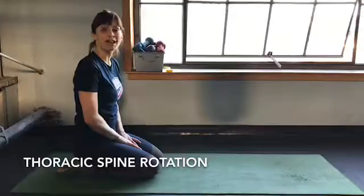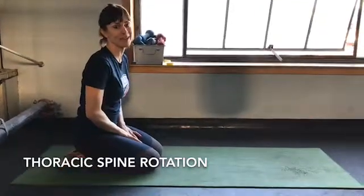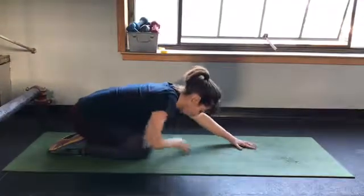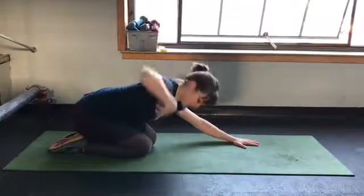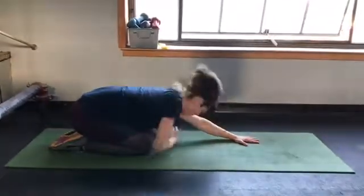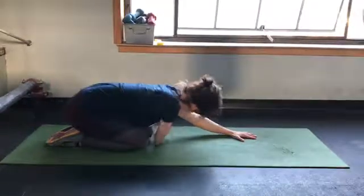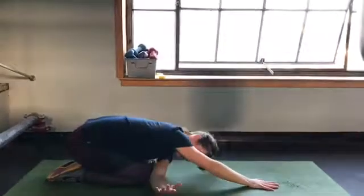This is the thoracic spine rotation. It's great for improving mobility of the T-spine. For cyclists who are spending several hours a day on the handlebars, we can lose a lot of upper body mobility, particularly through the thoracic spine. This exercise is great for improving and increasing your range of motion and just giving you a gentle stretch.